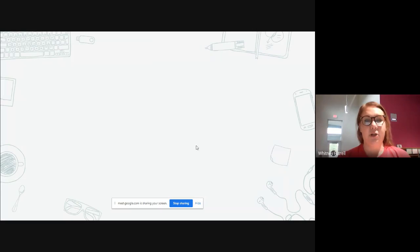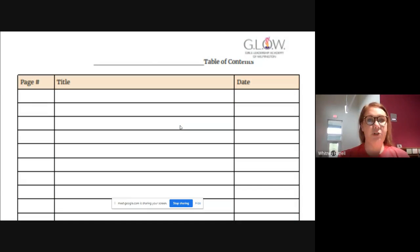Okay, so let me show you what goes on that table of contents. Once you get your binder organized by your class schedule, you're going to personalize these tables of contents. So you'll put the subject right up here in that line. And every time you add a page, your teacher will do this with you to get you started at the beginning of the year. But you guys already know this process and will be on your own very soon. You'll put the title right here, and then you'll put the date that it goes into your binder or whatever date your teacher gives you for that. Okay.